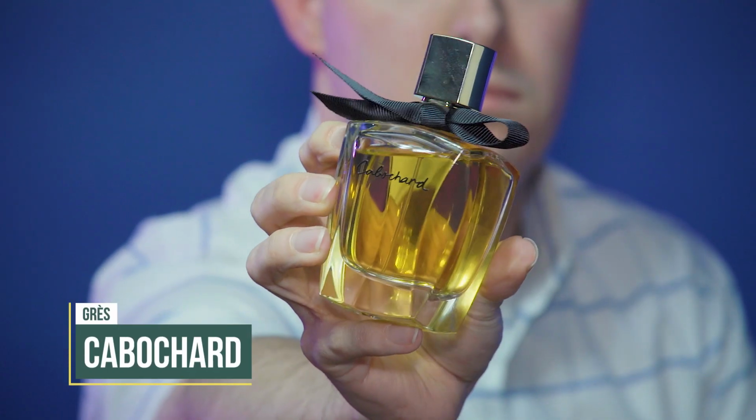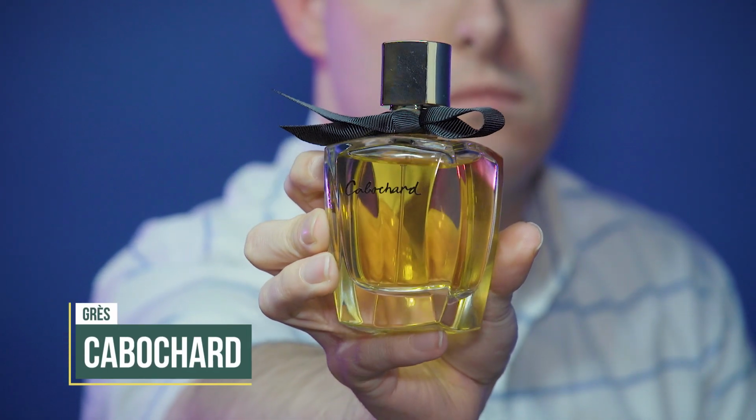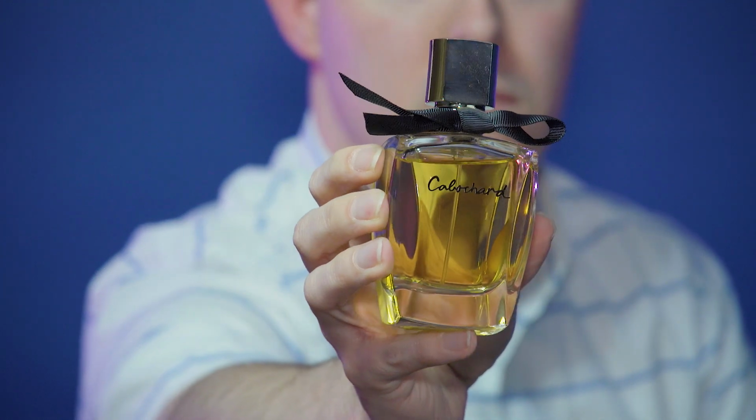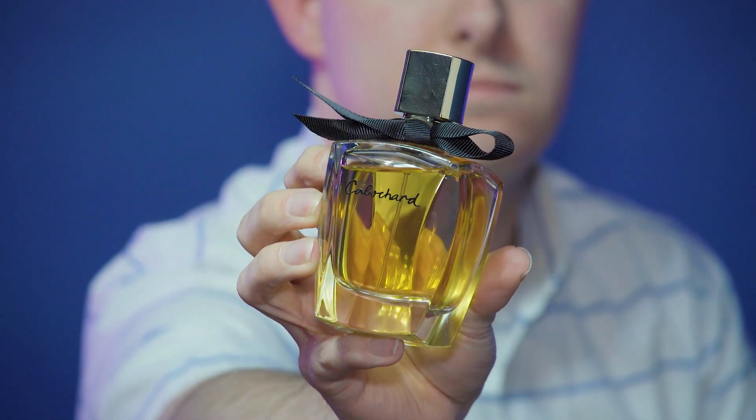Still usable today. But the fragrance that Aramis gets compared a lot to is Grès Cabochard. Cabochard is a line of fragrances that span well over 60 years. So the first Cabochard came out in 1959, and then in 2019 there was a re-release as an eau de toilette, and then later re-released as an eau de parfum, and this is the eau de parfum, which is the one that I would recommend to you.